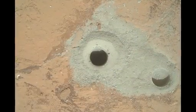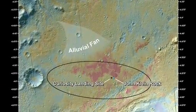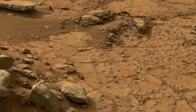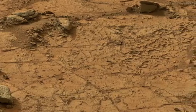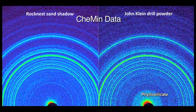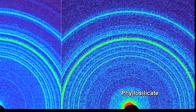When we combine what we've learned from our remote sensing and contact science instruments with the data that's coming in from CheMin and SAM, we get a picture of an ancient watery environment which would have been habitable had life been present in it. As an example, the information that we're getting from the CheMin instrument tells us that the minerals that are present in this lakebed sedimentary rock at John Klein are very different from just about anything we've ever analyzed before on Mars, and they tell us that the John Klein rock was deposited in a freshwater environment.